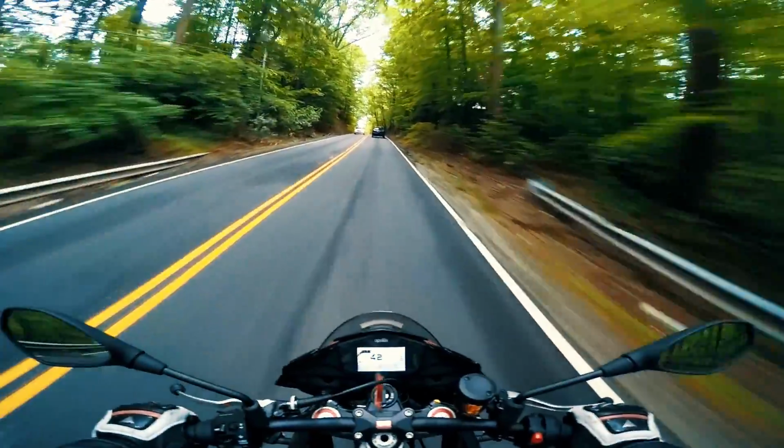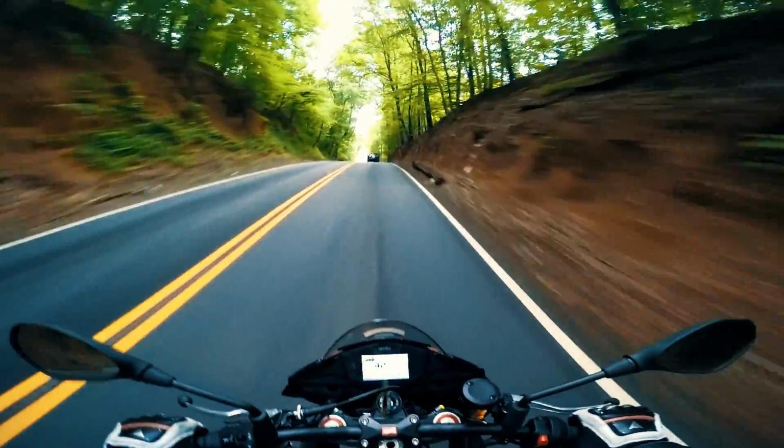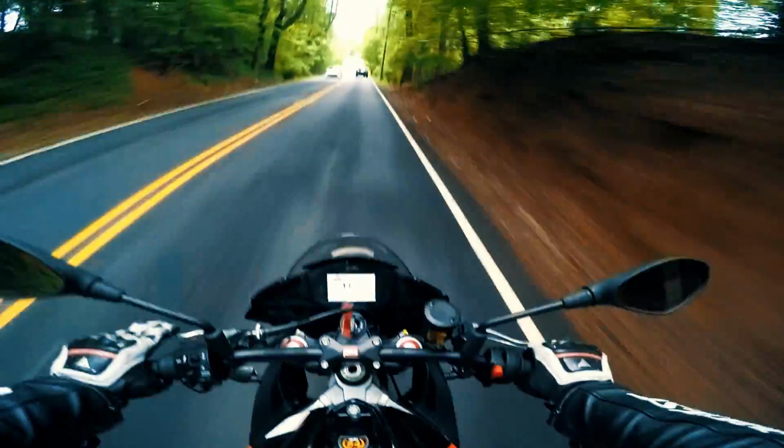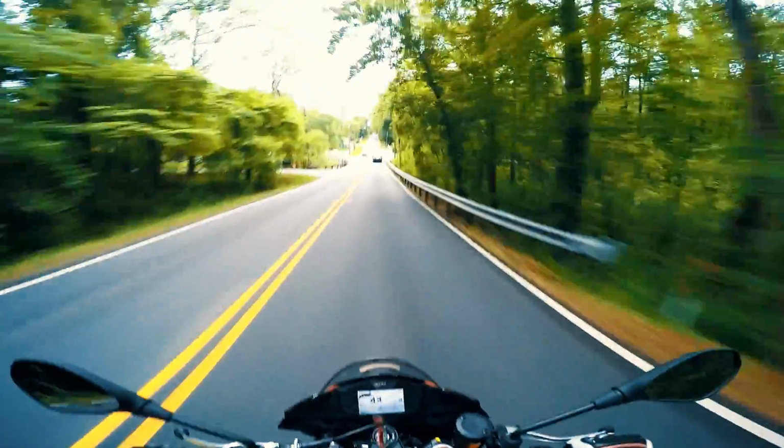God, it almost crackles and pops. It almost does it. And I bet if I was getting higher in the rev range, if this wasn't in, you know, mile 14 of its lifespan, then it would really start banging up.